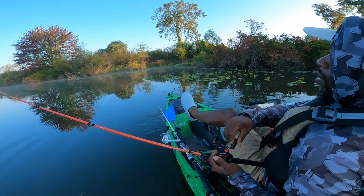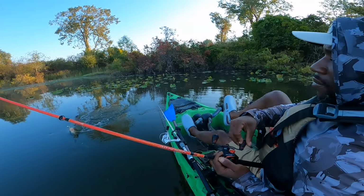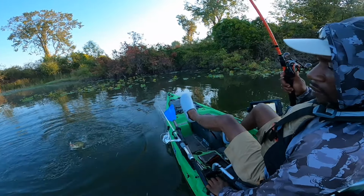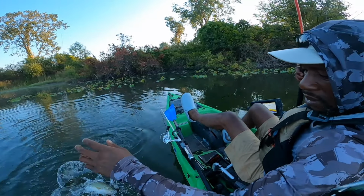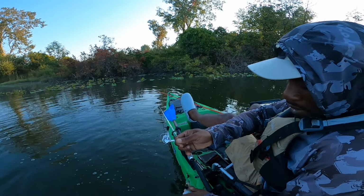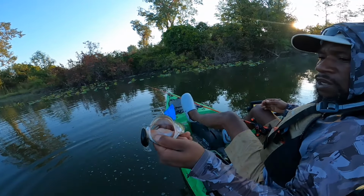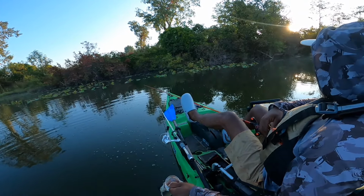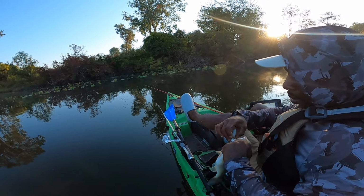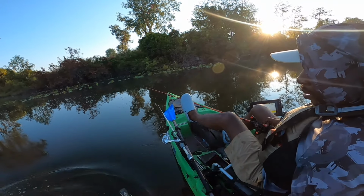As soon as they hit the water, fighting strong, though. Fighting strong. Come here, come here. It's just a little guy. Not bad. Off the car. DT8. Not too bad, guys. Second one off the DT8. Not too bad.